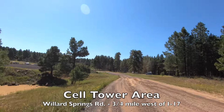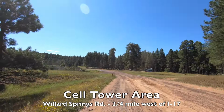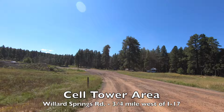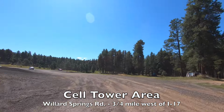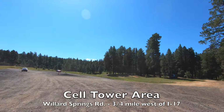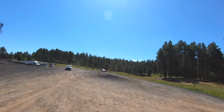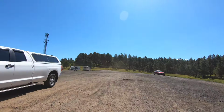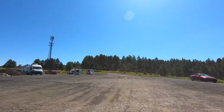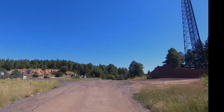So we'll start off here on the ride on the cell tower area. This is Willard Springs Road, about 3/4 of a mile west of I-17. This is a large area that when you come in, sometimes you see people even camped here, up here, off the left and the right sometimes. I guess they just decided they wanted to camp there. You get good signal right there.